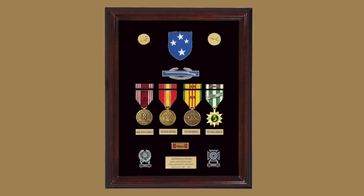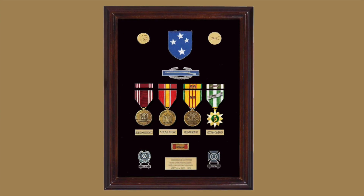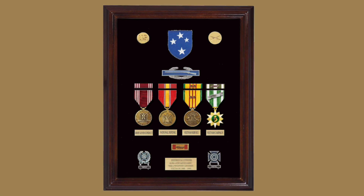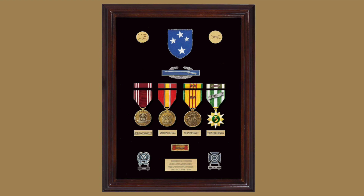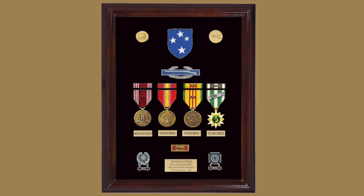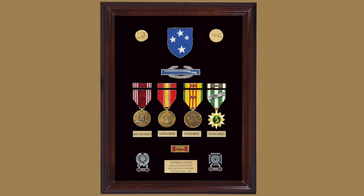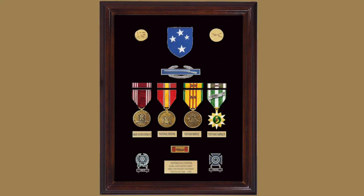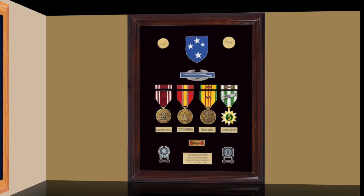Looking left to right, the Good Conduct Medal, the National Defense Service Medal, the United States Vietnam Service Medal, and the Vietnamese Campaign Medal. The ribbon in the gold frame underneath the medals is the Vietnamese Cross of Gallantry Unit Citation, which was authorized every American soldier who served in Vietnam. These are the basic awards an enlisted infantryman would receive after 6 months' service in Vietnam.